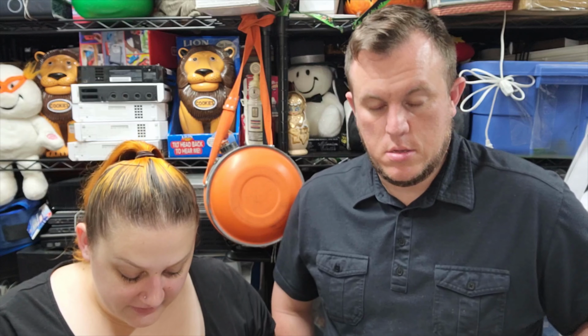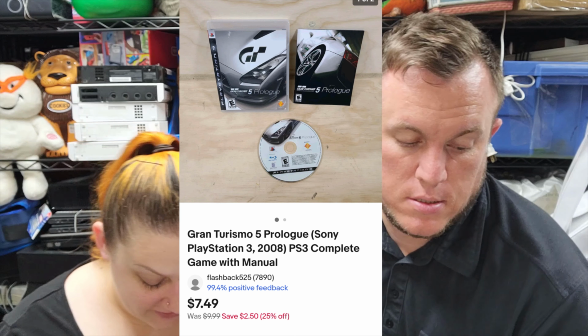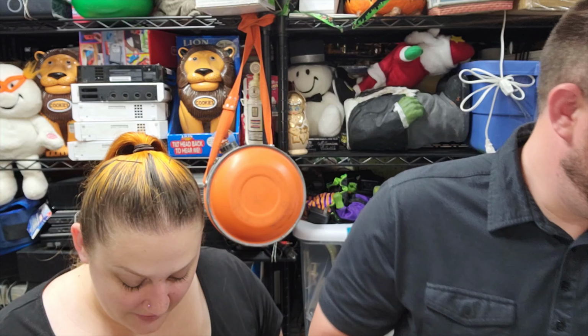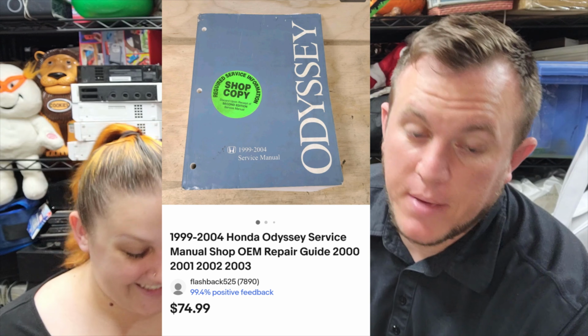Next up for PS3, we've got Gran Turismo 5 Prologue, and that one sold for $7.50 shipped. Not too much. Then a $700 manual buy. We have a 1999 to 2004 Honda Odyssey manual as stated on the front, and then we have a 1999 to 2003 Honda Odyssey manual on the side. Yeah, misprint on there, but somebody still wanted it for $75 shipped. So that's good. A thick book. Yeah, it's a big manual.